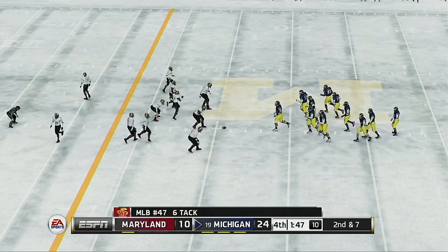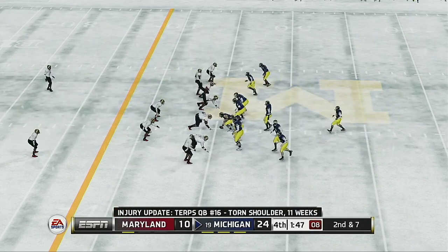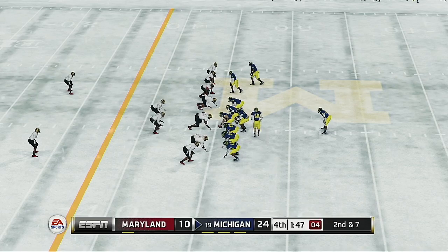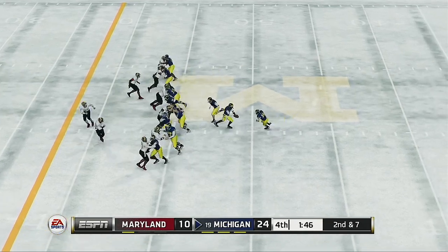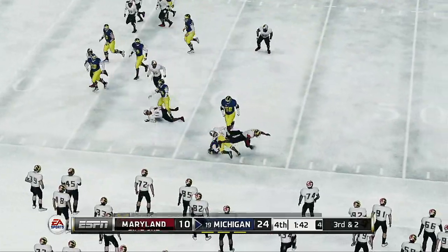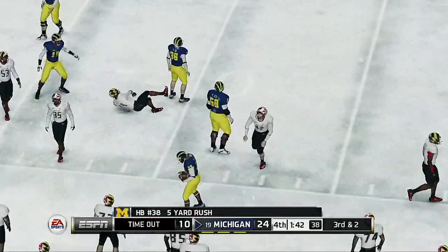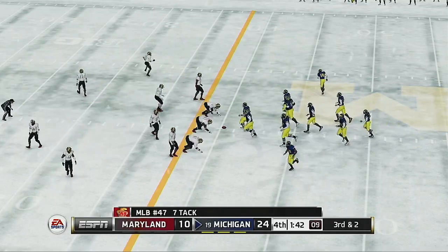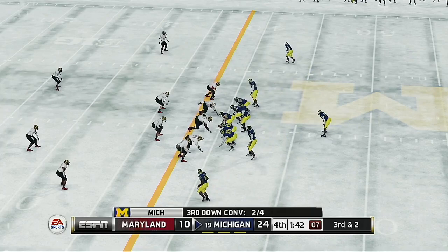The Terrapins use their second timeout. The halfback with a carry. Taken down as he works the left for a nice gain. 6 yards there on the counter. It's third down, and they're about 2 yards shy of the sticks.